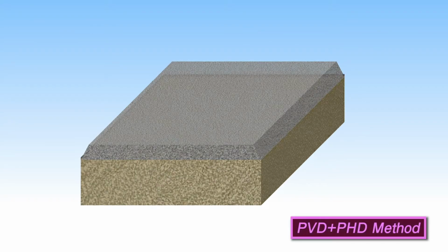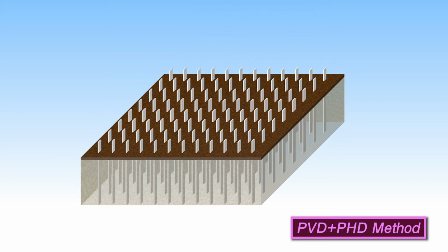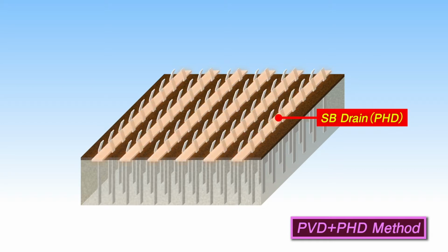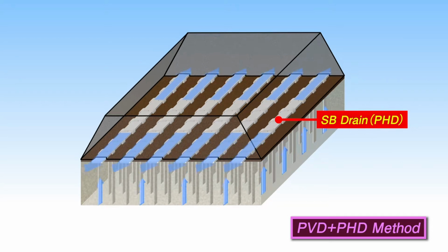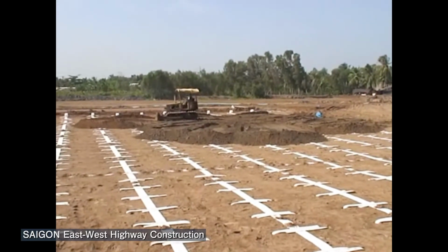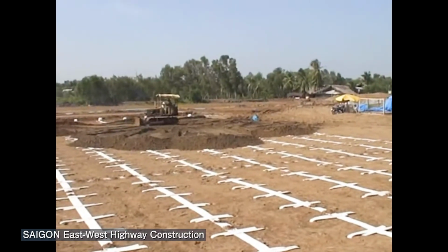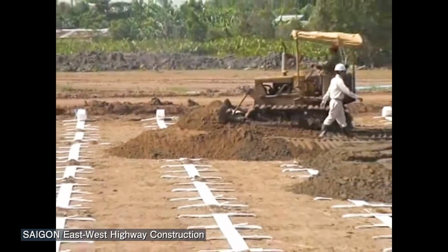We, Chikami Miltec, led the world in developing an original PVD named Geodrain. Furthermore, in the 1990s, we, the pioneer, developed and launched a prefabricated horizontal drain named SB drain as a replacement for the sand mat. The combination of Geodrain and SB drain dramatically reduced the consumption of natural sand. As a result, high-efficiency drainage with lower cost was achieved.